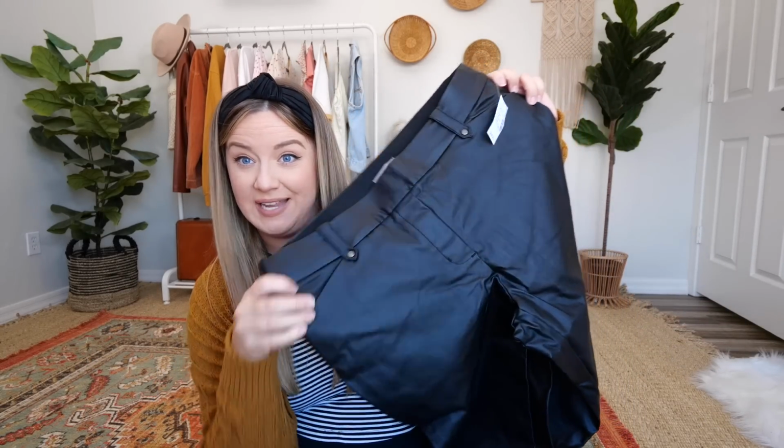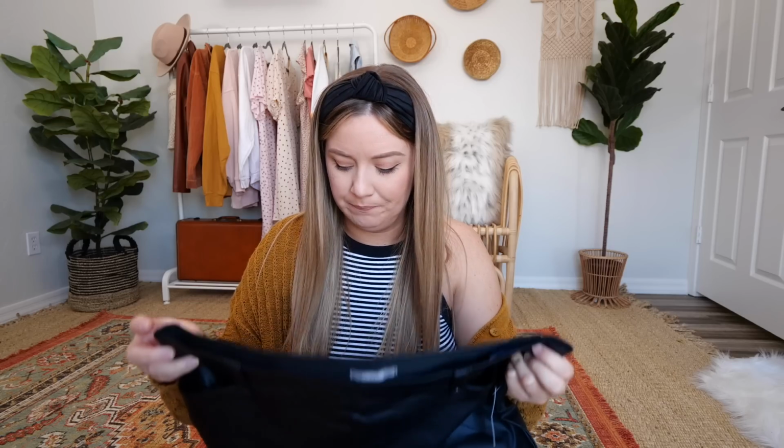They look pretty much exactly the same as the last pair. Like I see no differences at all. They look like maybe they might even be smaller, to be honest. I don't know. I'm really curious to see how a 14W is gonna compare to an extra large. So let's find out together. I really hope one of these works out.